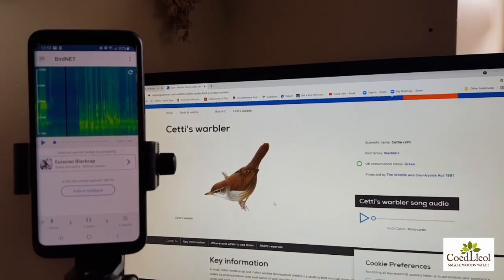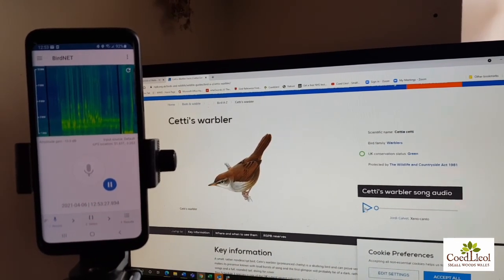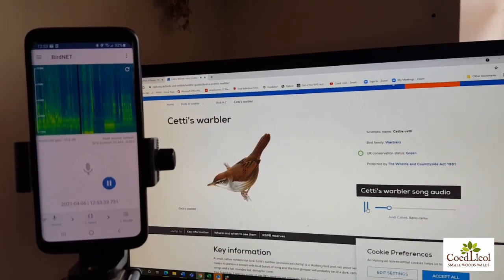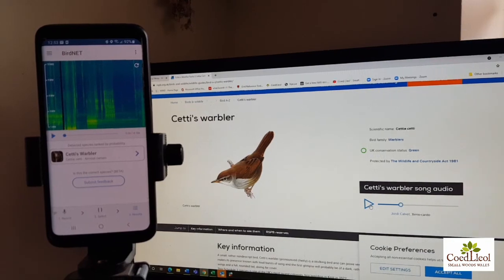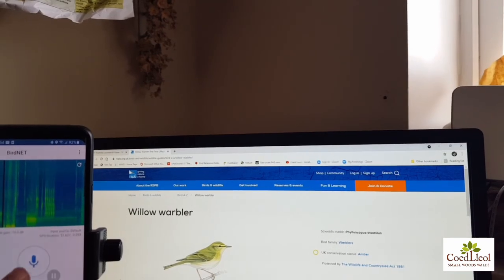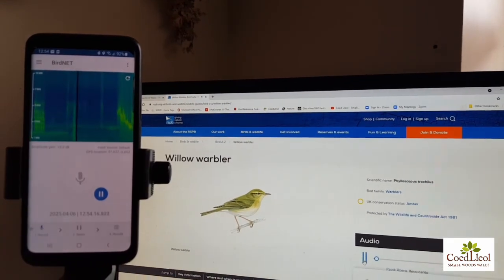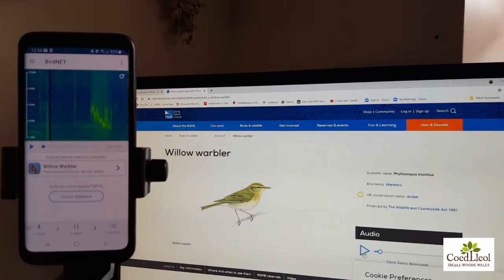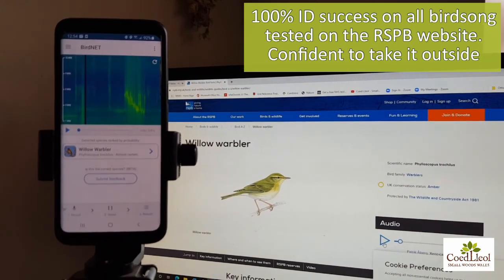Right, let's try something a little bit less common. Well, in my garden, in the woodlands. Sedge warbler, almost certain. Pretty good. Let's record on the app. What's that lies? Willow warbler, almost certain. Right, well, I think that's pretty good.